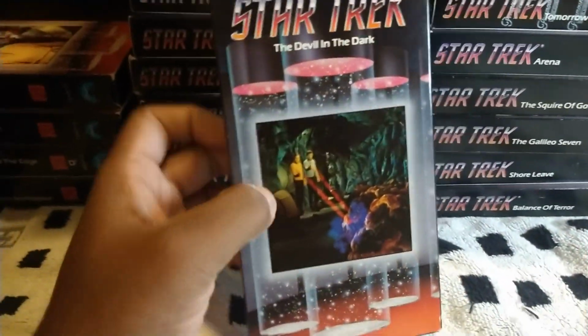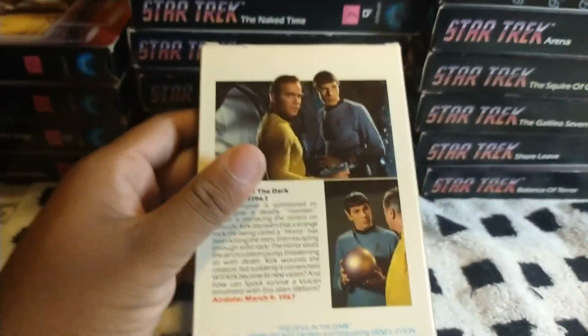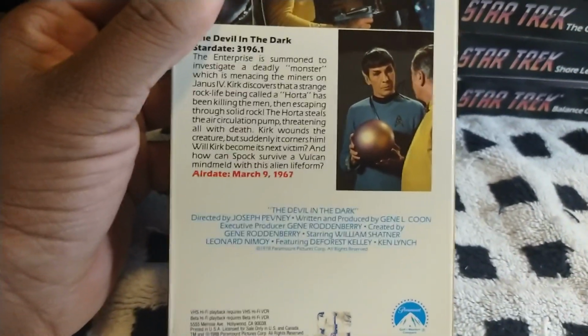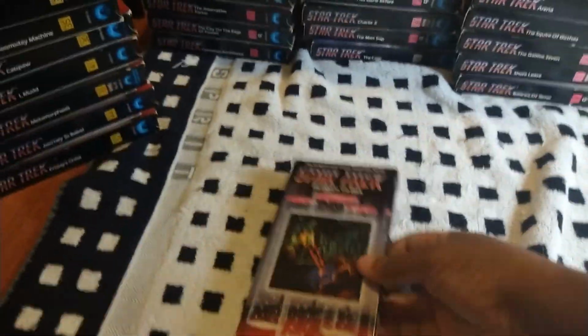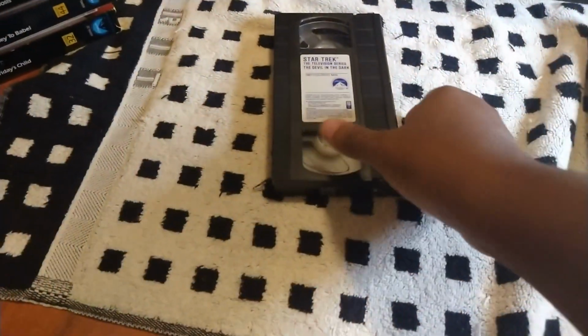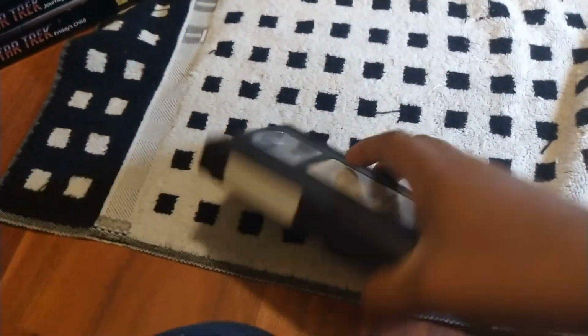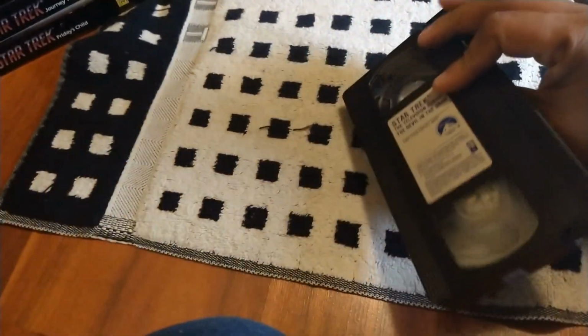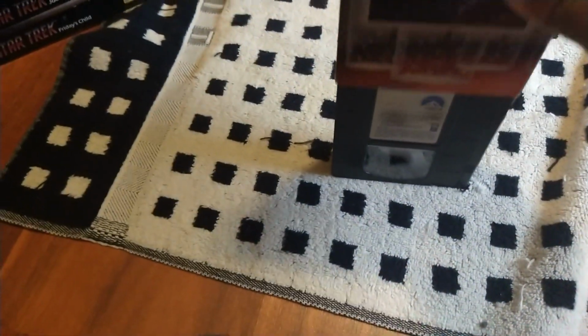The Devil in the Dark, episode 26 in the series. March 9th, 1967, stardate 3196.1. Let me sit up here. I'm a doctor, not a bricklayer. March 26, 1991, and it's printed in the 17th week of 1991. Since this copy has a print date, we all know what this tape has at the end.